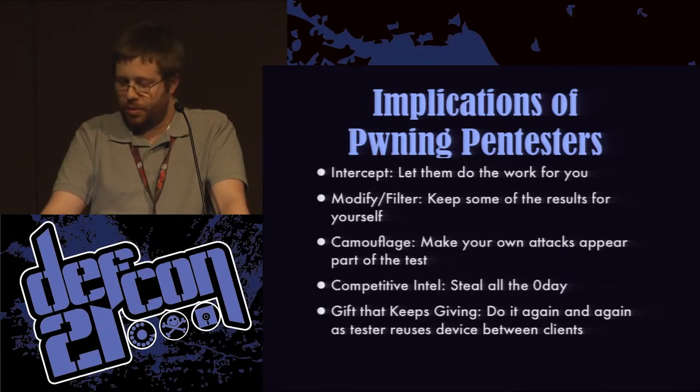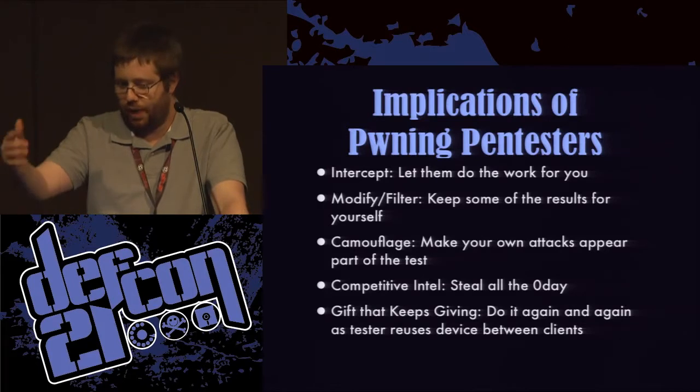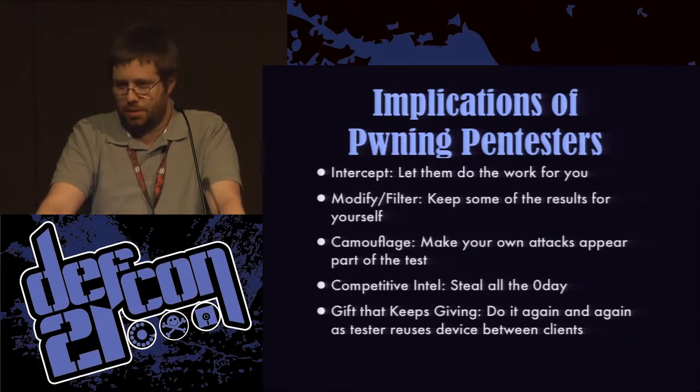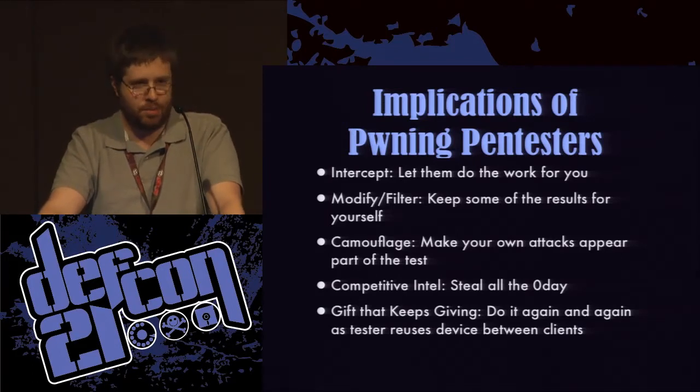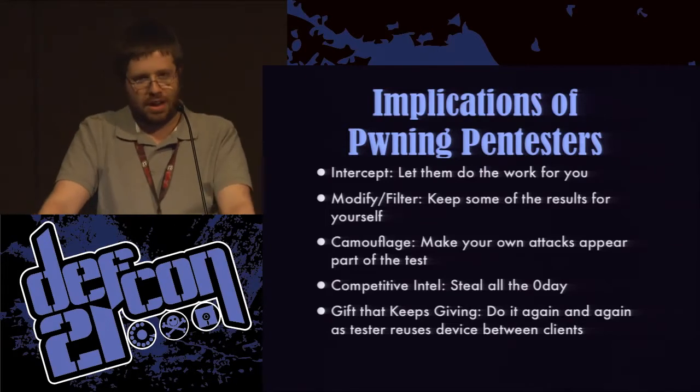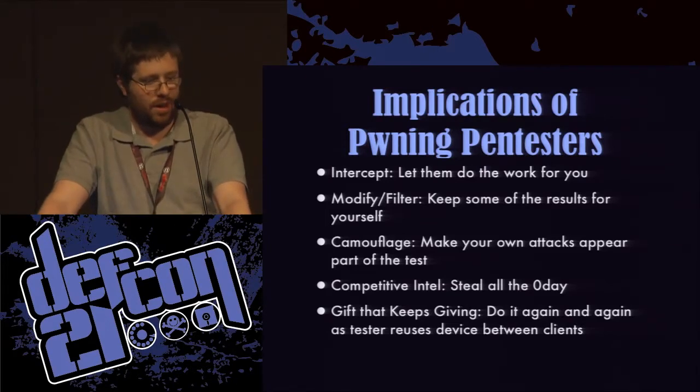The implications of owning one of these things are, one, we can intercept things. If a penetration tester is doing the work for you, scanning for vulnerabilities and breaking into systems, I don't have to do that now. I just collect what that penetration tester is doing for me. And we can modify these results. Let's control what gets back to the penetration tester. He popped root on the database server. Cool. Let's not let him know that, and let's keep that for myself. We can filter these results, and it never shows up in the report to the client. And everything's cool. Yeah, that database is totally secure.